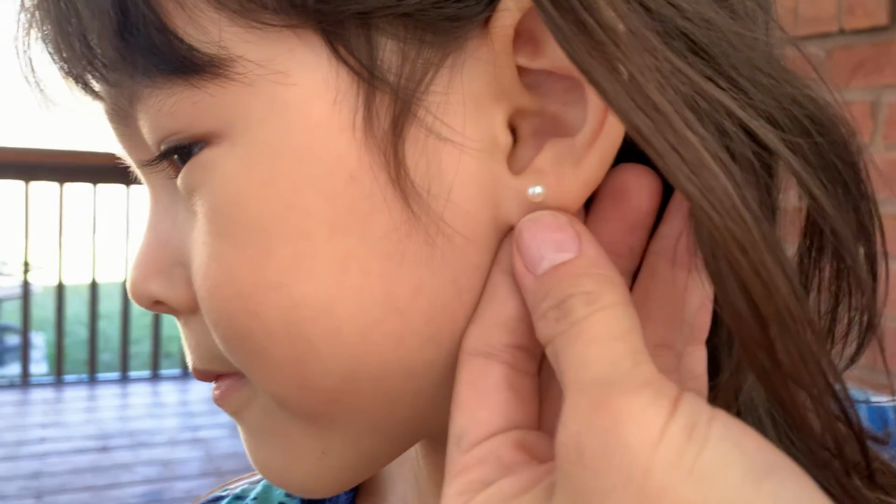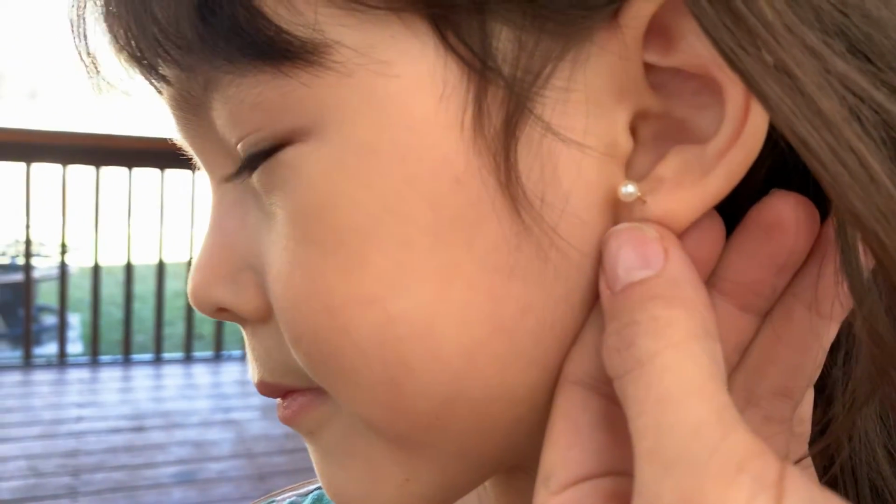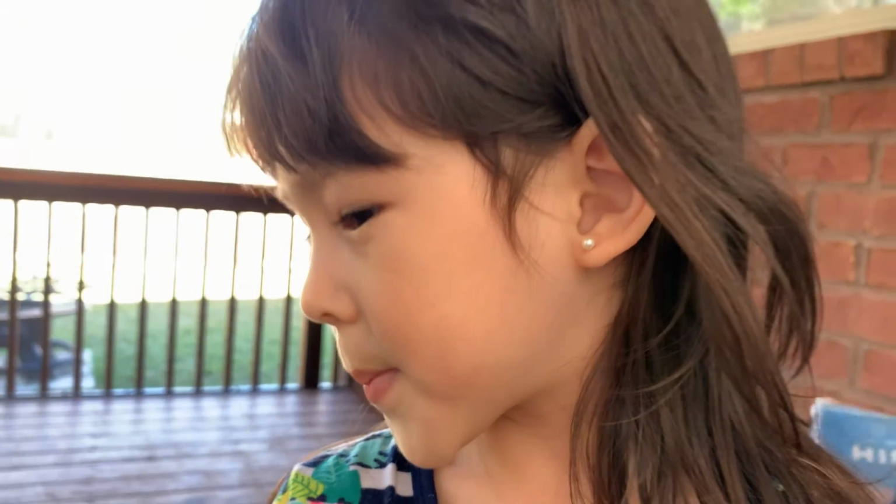They're not too large. They're very dainty, very small, very comfortable. She's had them on since we got them. The day they arrived, she put them on and she hasn't taken them out. That's how much she loves them.